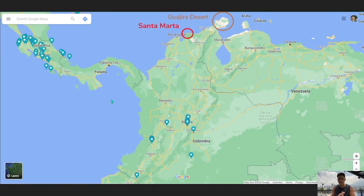If we Google Santa Marta, the map is going to look something like this. Santa Marta is on the northern coast of Colombia, facing the Caribbean Sea. It is the farthest right of Cartagena and Barranquilla, so I've highlighted that in red here. It's one of the three major cities on the northern coast of Colombia. It is the gateway for trips such as the Guajira Desert, which I've highlighted in brown here.